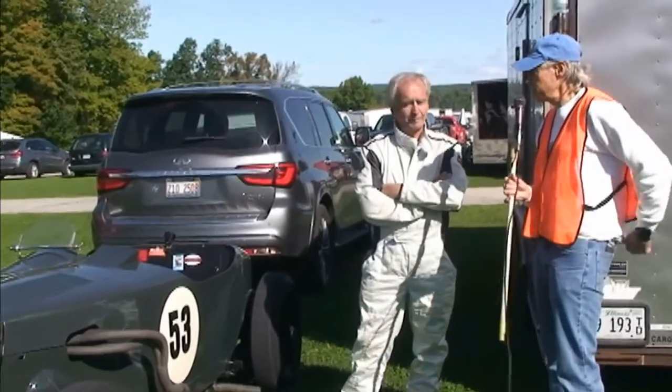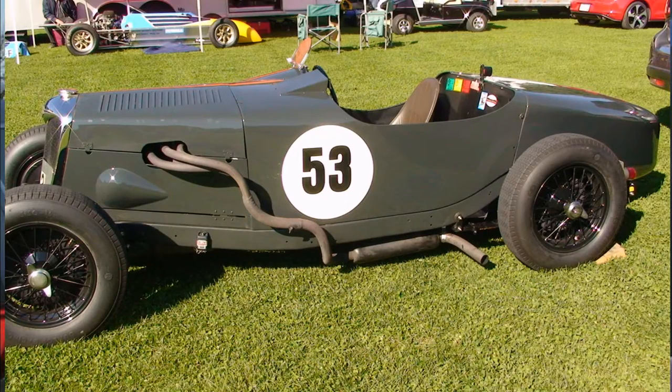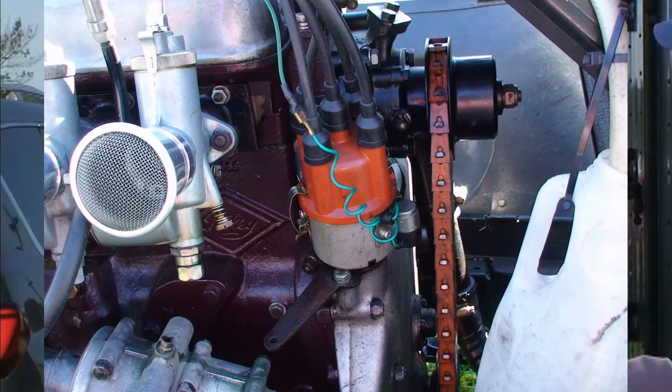How was it on Road America's four-mile track? You know, this car is really a better short track car. How is it on maintenance? It's been good. I haven't had anything but normal maintenance. It's been easy to run. No transmission issues. They're stout little engines, these 1500cc Riley engines.